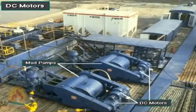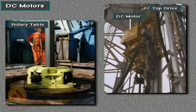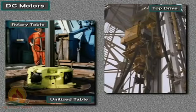Usually, large DC motors supply power to the mud pumps, the drawworks, and the rotary table or top drive. Sometimes the drawworks mechanically drives the rotary table, but on some rigs the rotary table has its own motor.